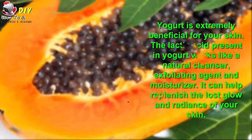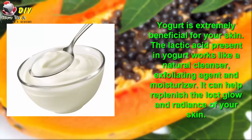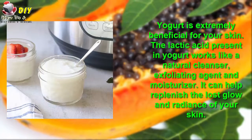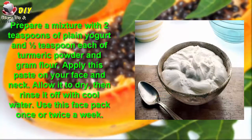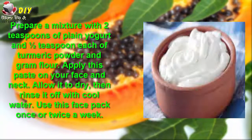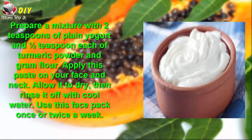Number 5 is yogurt. Yogurt is extremely beneficial for your skin and the lactic acid present in the yogurt works like a natural cleanser, exfoliating agent, and moisturizer. It can help to replenish the lost glow and radiance of your skin. Prepare a mixture of 2 tablespoons of plain yogurt, half a teaspoon of turmeric powder, and gram flour. Apply this paste on your face and neck. Allow it to dry, then rinse off with cool water. Use this face pack once or twice a week.